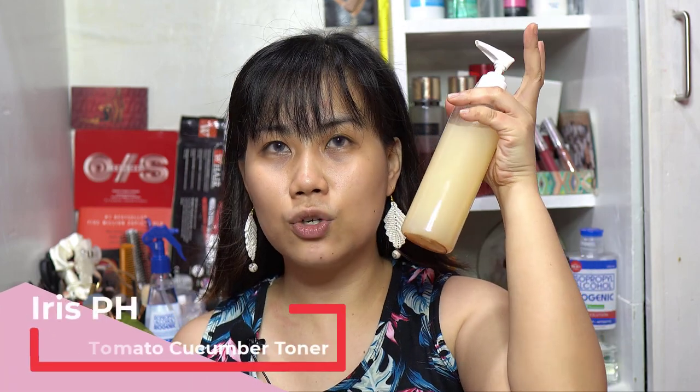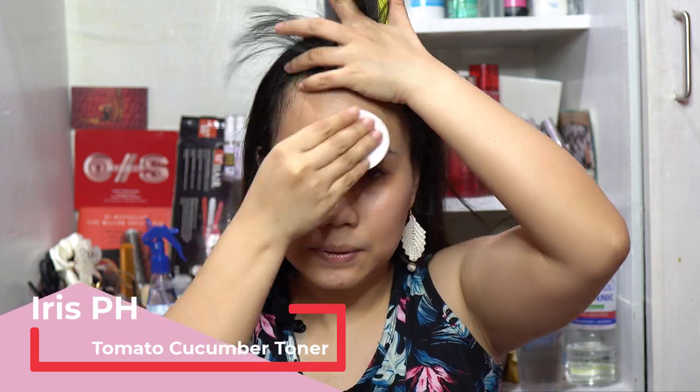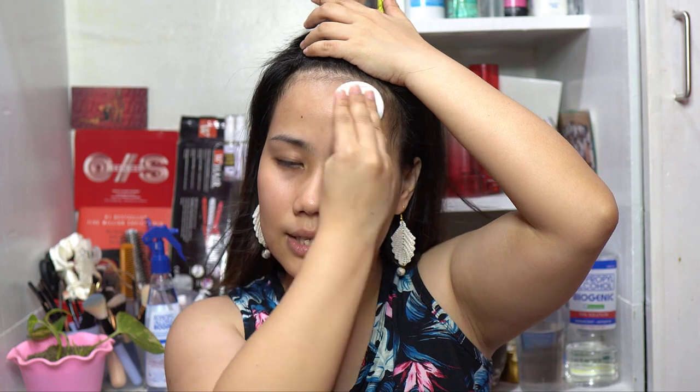So today I'm gonna try a full face makeup featuring Vice Cosmetics. But first, let us do our skincare. Ayan. So it's very important to prep our skin. I am using this tomato cucumber toner by Iris Essentials PH. Just gonna tone that a little bit. So tingnan nyo, meron akong pimple dyan. Oh my gosh. Alright, so ayan siya.